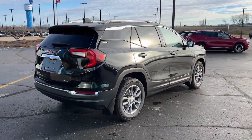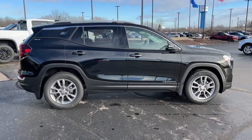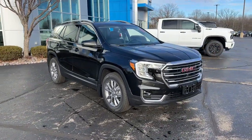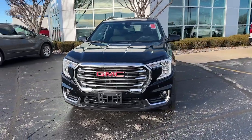These are just some of the great options this vehicle comes with: heated steering wheel, pre-collision system, lane departure warning, navigation system, hands-free liftgate, all-wheel drive, keyless entry, four-cylinder engine, remote engine start, power passenger seat.